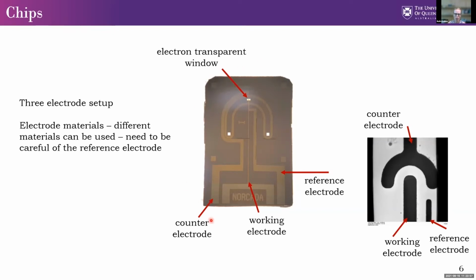So if we just have a look at the configuration here, like I mentioned, we have these electrodes: the counter electrode, working electrode, reference electrode, and the electron transparent window here. So our liquid comes in through this hole here, then it circulates around here, past the electron transparent window, and then exits out the other side here.